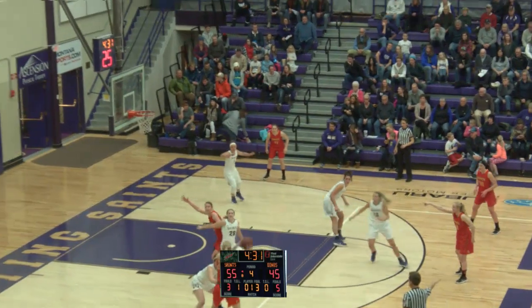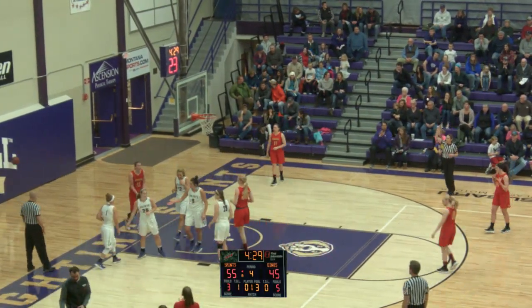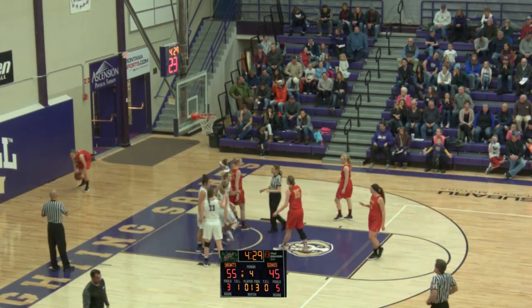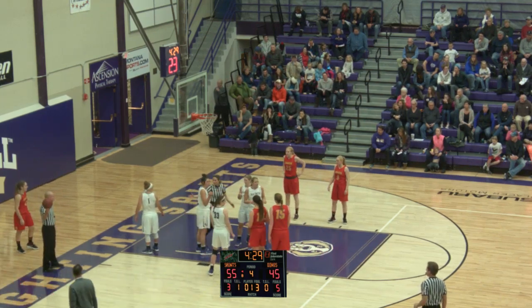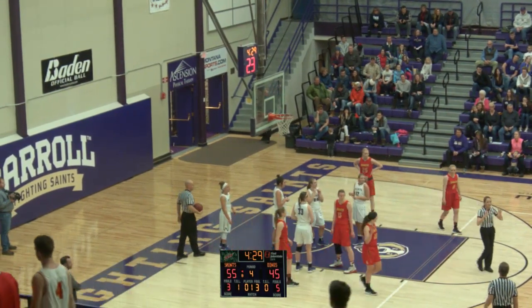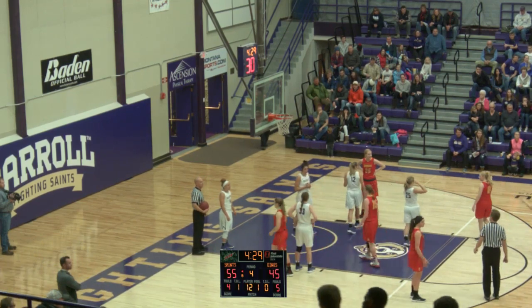Here comes the Calgary women with the ball on the left wing, get down to the post. And I will say the Calgary women are very good at hitting the post players on that seal play. They do it from the top of the key well and from the wings very well. We need to get our hands on those balls if we want to stop them from getting easy buckets at the rim or getting free throws, as they've been shooting a lot of free throws all season.